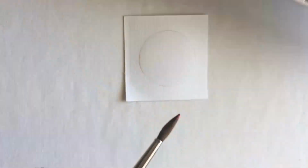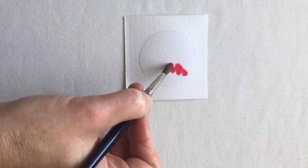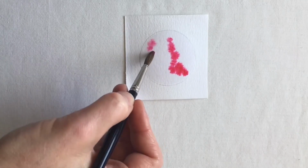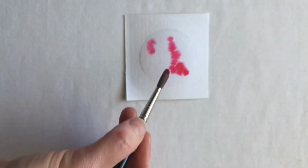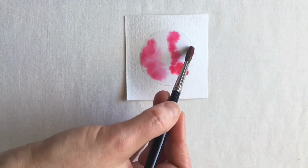I'm using a little bit of this nice pinky scarlety red, dropping it in, just sort of tapping it in there, and you can see how beautiful that is. Now, if I want it to be a lighter color pink, I actually just use water. I don't use white paint, just a little bit more water, and you'll have a lighter color here. Also, with more water, it really spreads.